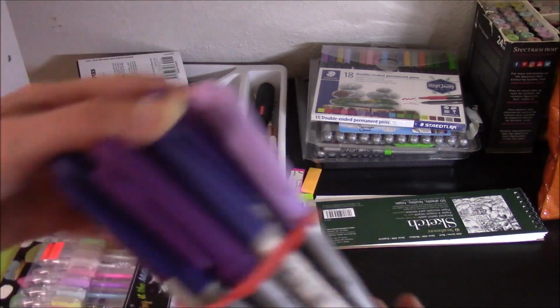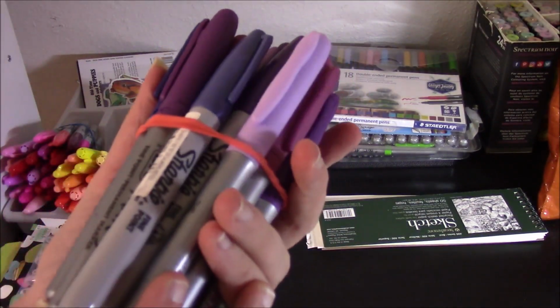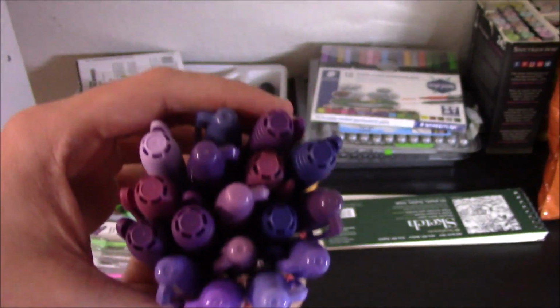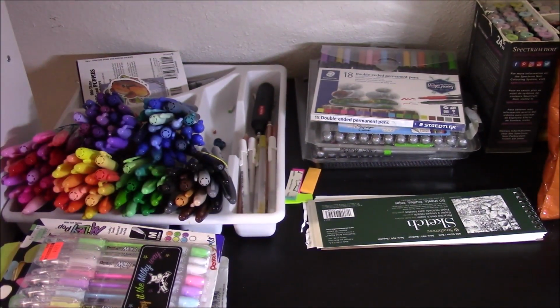So here's one with all of my purple markers in it, and they're just tied together with a little rubber band, and that's it. I like having them set up this way because I use those primarily in my color by number books. You guys know I mention that all the time. Oh, I did this book with only Sharpies and Bics. That's the pile that they always come out of.